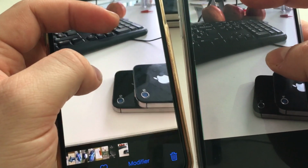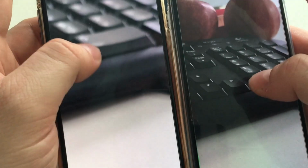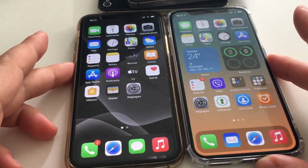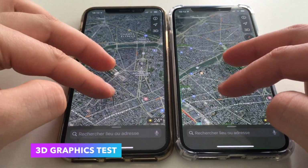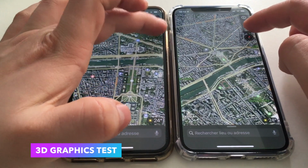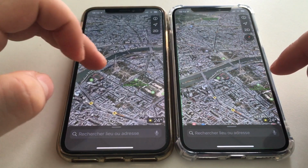Speed-wise, it's the same. Design-wise, it's the same. Color-wise, the iPhone XS has a gold color. You won't be able to spot any differences if you don't have a professional eye. Let's try to compare both processors in a really heavy 3D process. Let's open Apple Maps and let's enable 3D view.